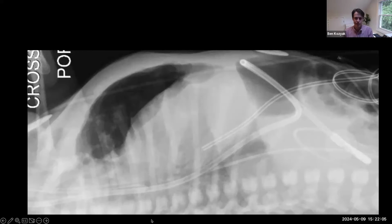For orientation, this lateral radiograph corresponds to the sagittal plane of ultrasound imaging, and so you can see the relevant structures. The heart is obviously here, diaphragm here, endotracheal tube up here. Umbilicus is sort of top right.